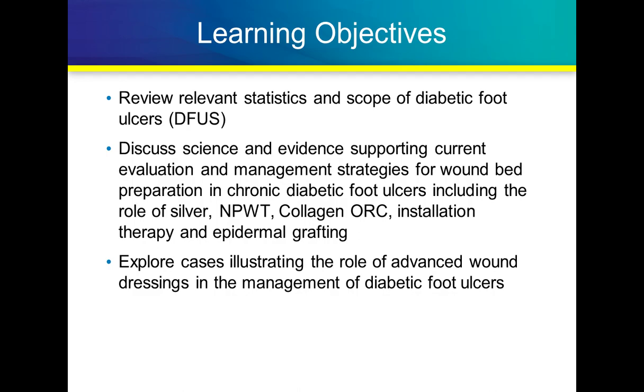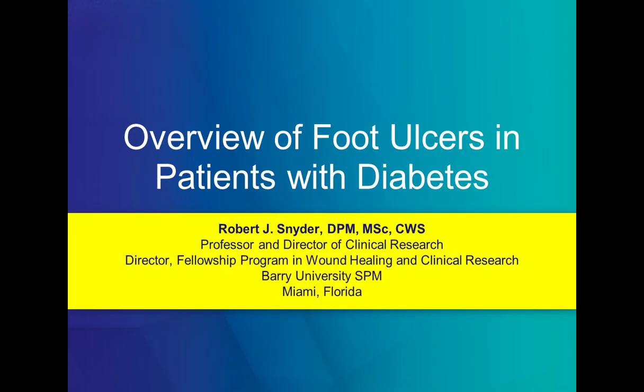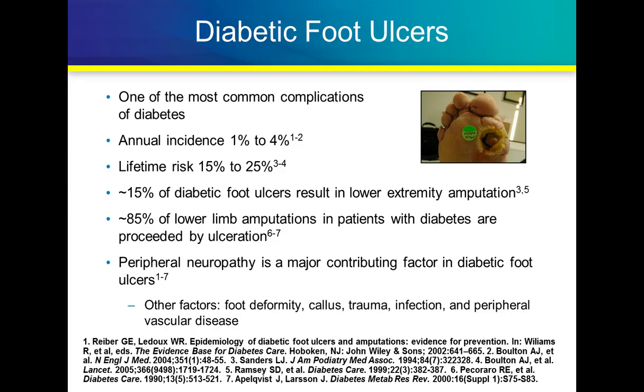So I'm going to start out with an overview of foot ulcers in patients with diabetes. When you look at diabetic foot ulcers in general, obviously it's a very, very serious complication, but it is one of the most common, if not the most common reason why diabetic patients actually wind up in the hospital. They usually have infections that will require that type of intensive care.